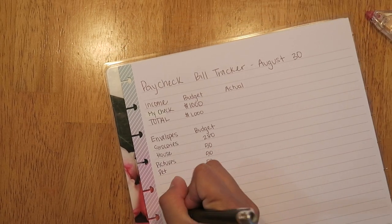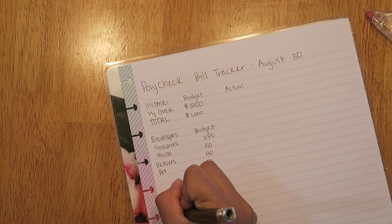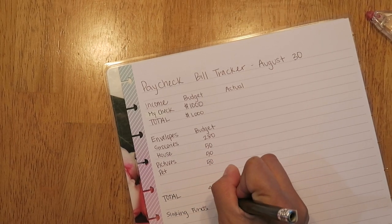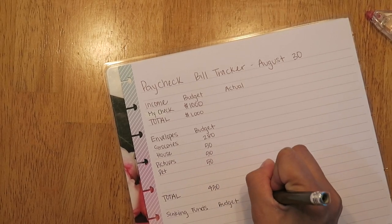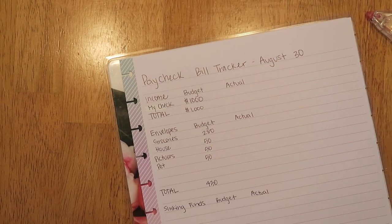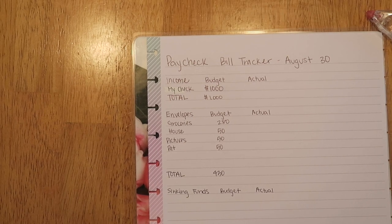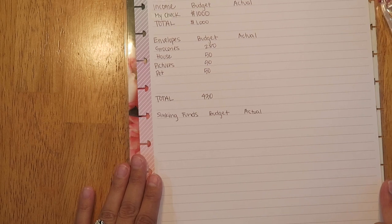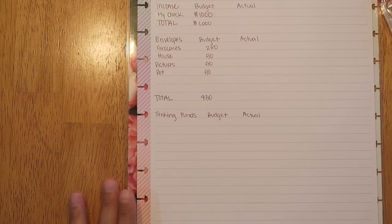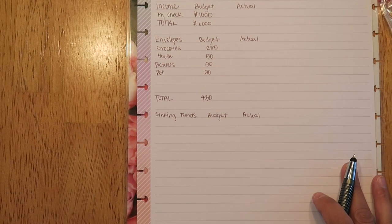My next one is my sinking funds. Now my sinking funds, they are the same as last time. I think I added, let me add actual up here just in case I forget. I added holidays just because Halloween has started, so I think I'm gonna budget about $100, and that's just for my son's costume, maybe candy for the trick-or-treaters if we go, because we always take my youngest son trick-or-treating, so we're not here for trick-or-treaters, but a couple times they come early and we have no candy, so I feel so bad.